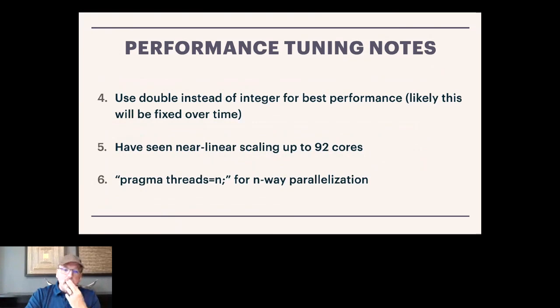Double is much faster than integer. That's the current situation. I've run this scaling up to 92 cores with near linear performance, so it's very strong there. There's also syntax to tune your parallelization.